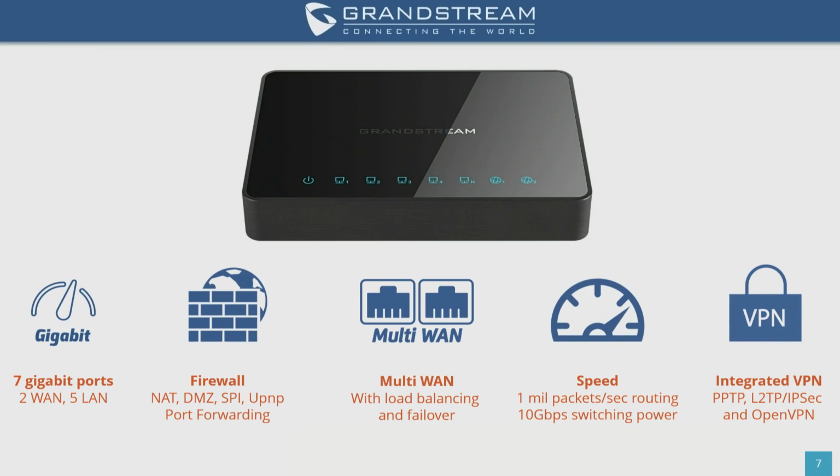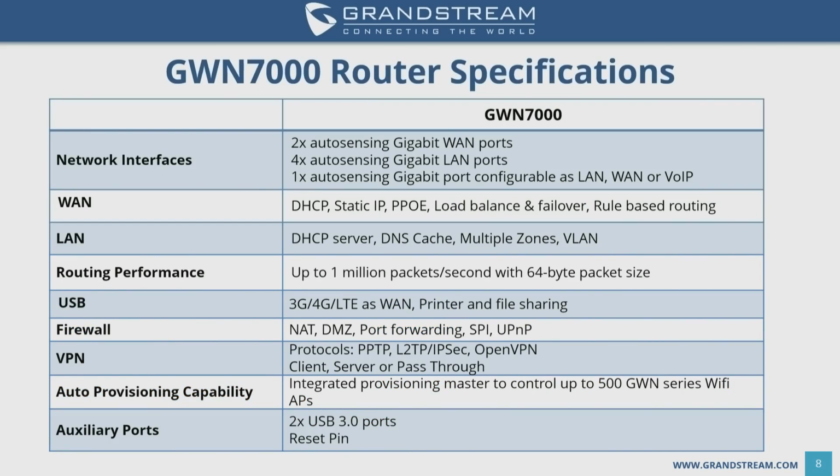Built-in firewall, I mentioned the multi-WAN, also mentioned the VPN, so nothing too new that we haven't talked about there. Just to throw this slide up, so you see some of any other specs that we didn't talk about that are here. Gives you some more information on the firewall, supports NAT, DMZ, port forwarding, SPI, UPnP, 2 USB ports, and that's how you would integrate the wireless file sharing or the 3G, 4G LTE backup or your wireless printer services. Yeah, so that is the router.